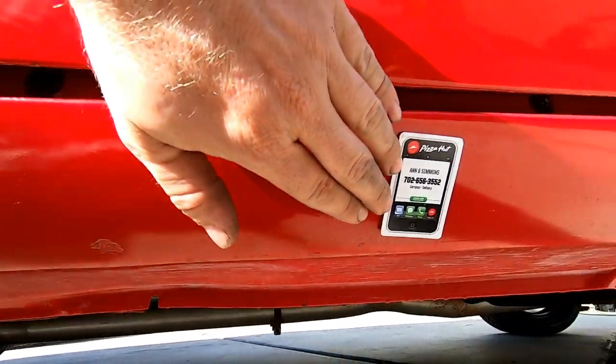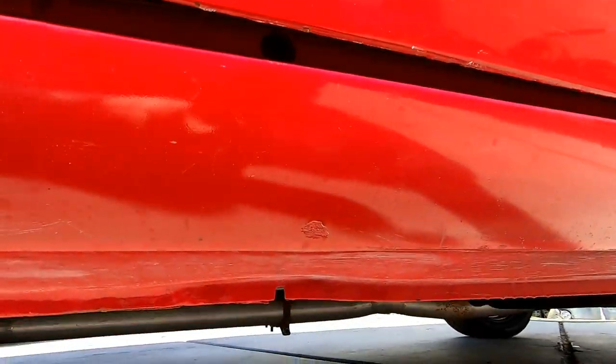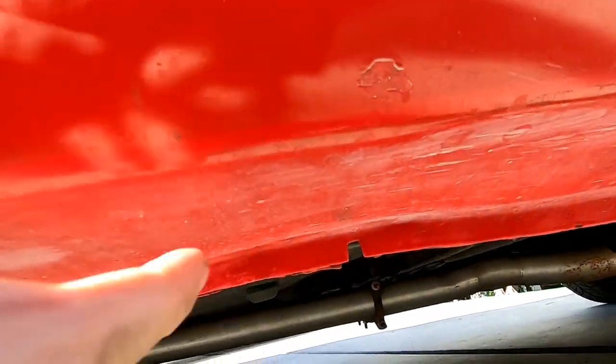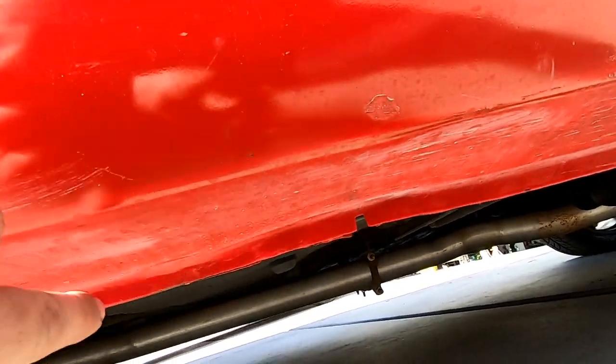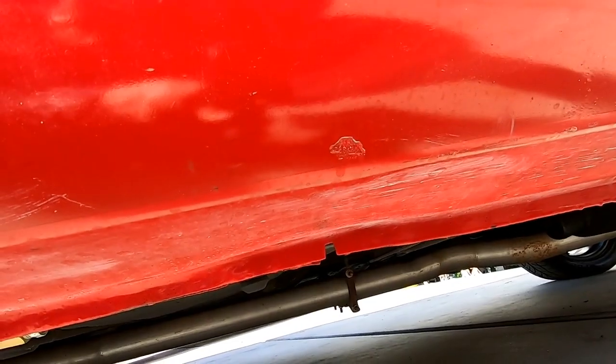Sometimes these cars do need body work, like I said. Okay, well, this one might not be too bad, the rocker might be okay. All right, yeah, so that's good. If you know, we have a dent here. See how it's got a little upsweep to it? So there is a dent in the rocker right there.